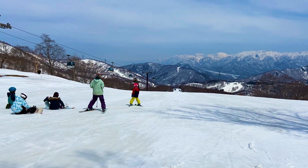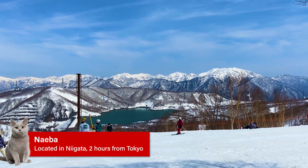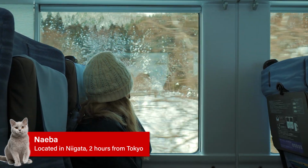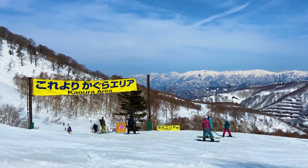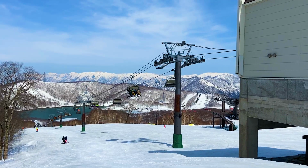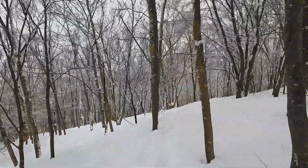Moving out of Nagano and into Niigata now, Mount Naeba is tucked deep in the mountains but is just 2 hours from Tokyo by Shinkansen and bus. The neighboring ski resort, Kagura, is linked by Japan's longest gondola. There are courses for all levels, but the resorts are particularly well known for their good powder with backcountry access from Kagura.